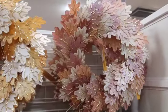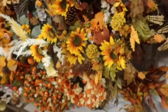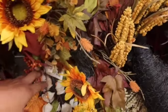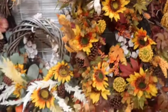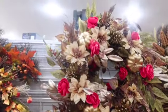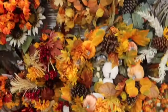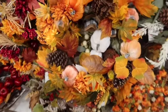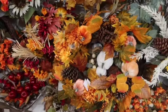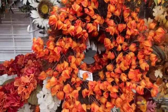This is $39.99 right here. I'd want to get one of those metal bars. $24.99. I like this one. This is $39.99 for this one. I like that one. This is $29.99. That's cute. I like this.